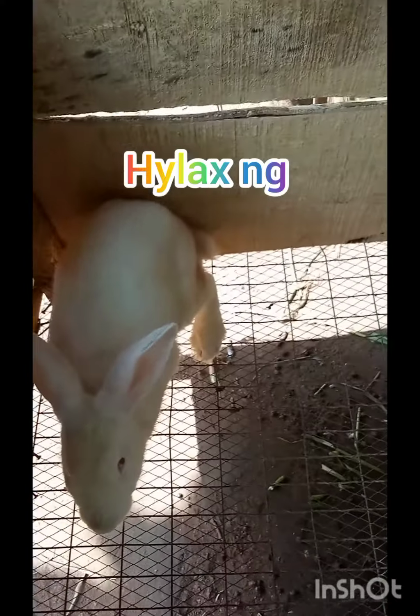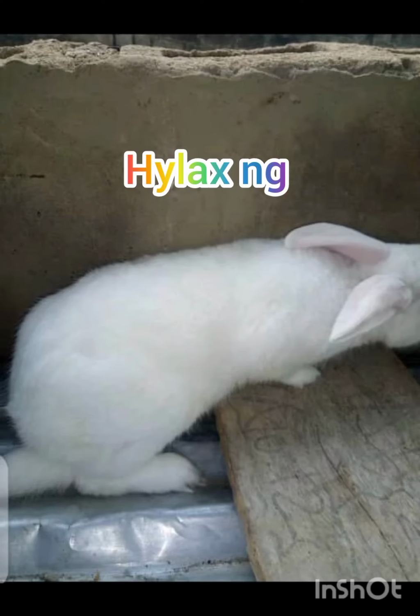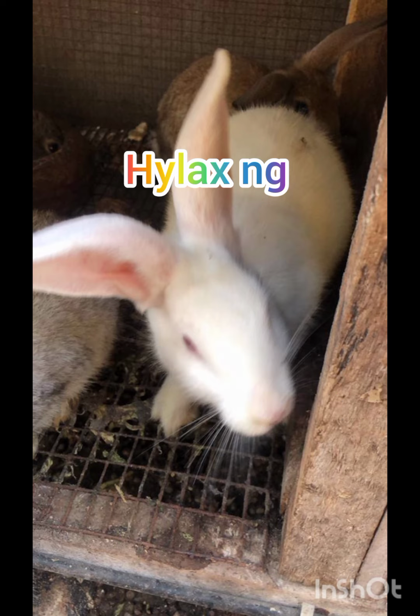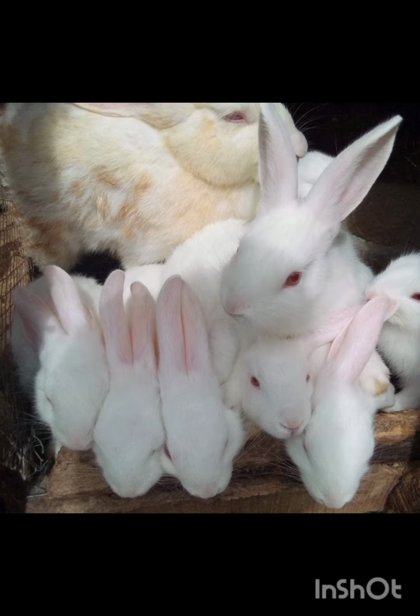New Zealand have a thick body, short neck with a big head, while Hylax is much longer than New Zealand White, with a long neck and a normal head. Very stubborn, aggressive, and grows faster than New Zealand White. That's the reason they call it broiler rabbit. He eats a lot, but don't forget that New Zealand is best for meat. Please focus on this diagram.